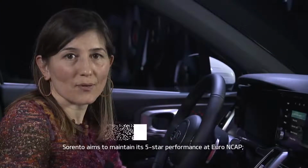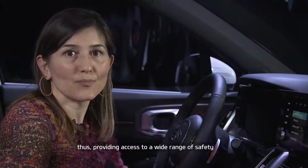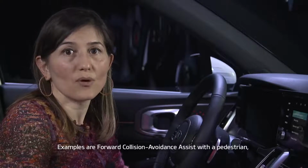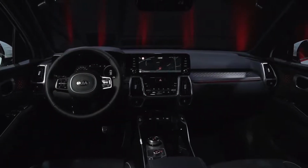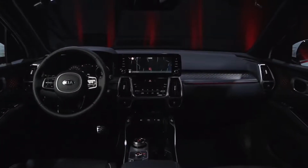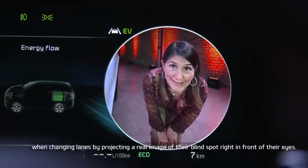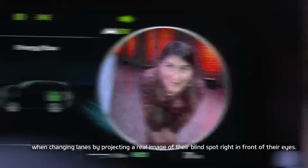The new Kia Sorento aims to maintain its 5-star performance at Euro NCAP, thus provides access to a wide range of safety and advanced driving assistance technologies. For example, forward collision avoidance assist with pedestrian, cyclist, and vehicle detection, including detection of approaching vehicles of oncoming traffic when making a left turn at an intersection. Blind spot view monitor that assists the driver when changing lanes by projecting a real image of their blind spot right in front of their eyes.